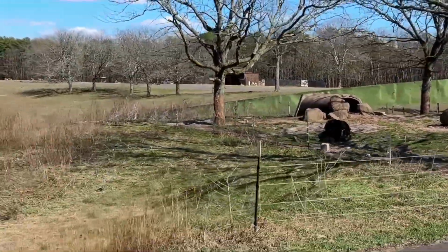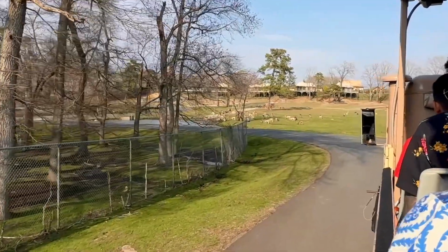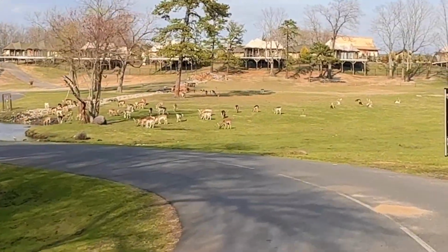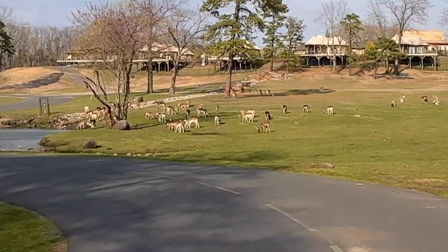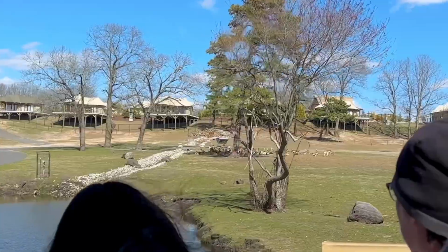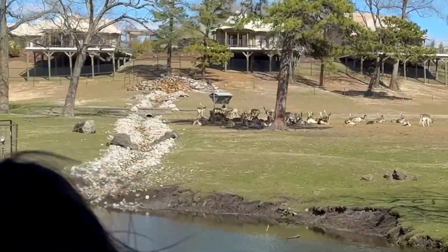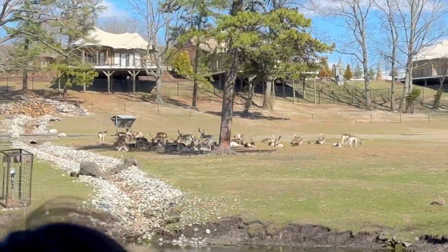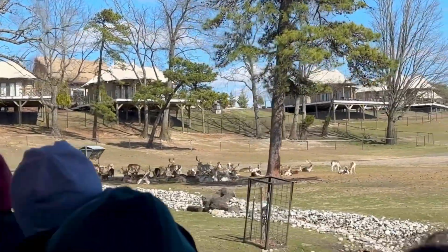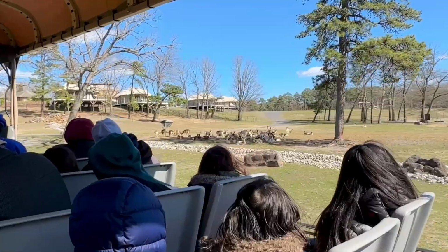So it looks like we have a big cluster of guys over here. On our right side, we're going to see more of our black bucks. Once again, we're going to have those corkscrew horns. You'll know that they're males. They have antlers. The females do not have antlers. They do keep their spots throughout their lifetime. And generally speaking, antlers do fall off at the end of the season.